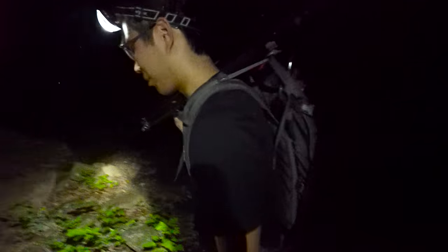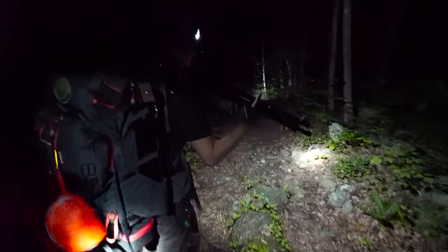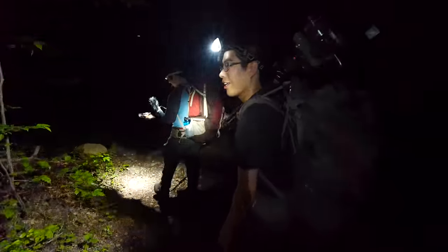Well, this could be our downfall, but we're again gonna just look ahead a little more for another campsite, because that's really close to the water. And if it's supposed to rain, I would rather not get super wet from the ground up.